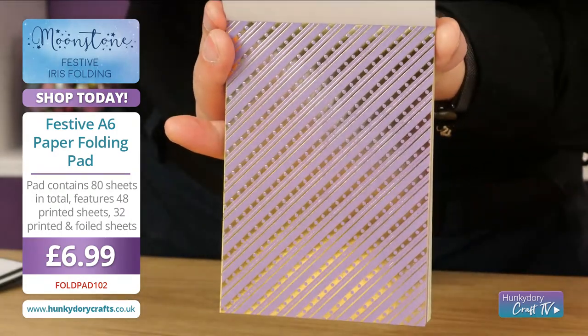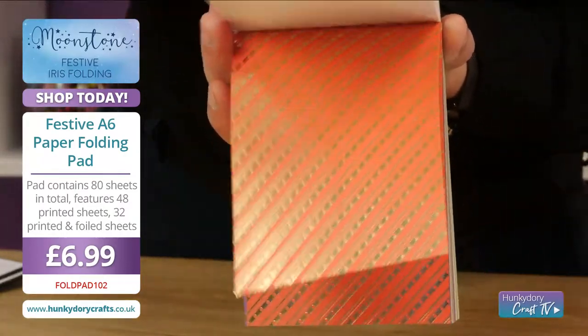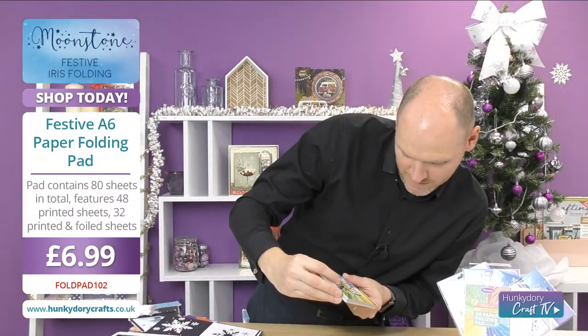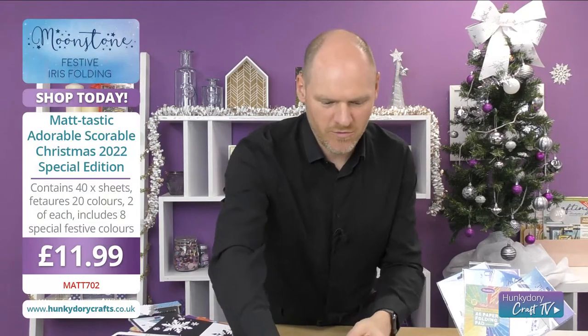Some lovely stripes there that we've got foiled on the purple. You can see them catching the light here. But there's loads in there. Let me see how many sheets in total. 100 GSM, 80 sheets with 16 different colours in there. Very, very pretty. We also have some Mattastic Adorable cardstock to show you.